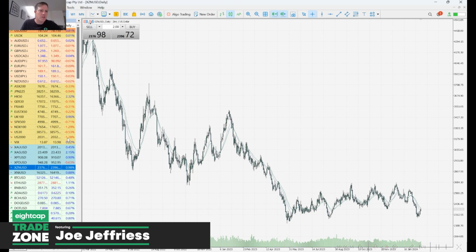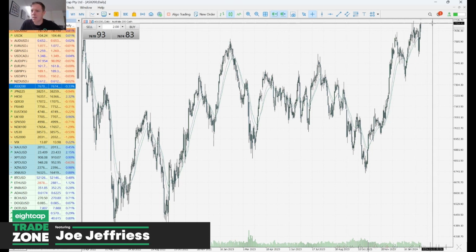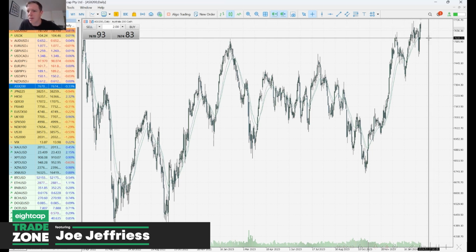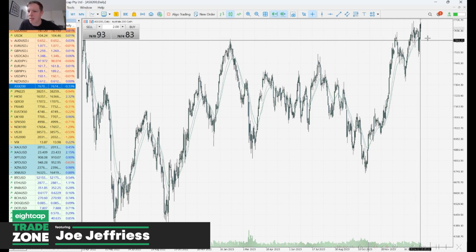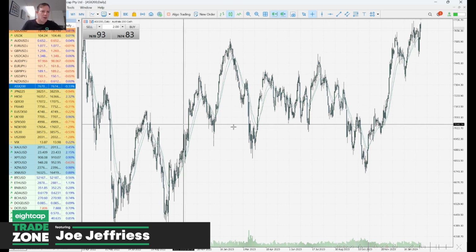As we head towards the open, we do think we're going to see maybe a bit more selling on the ASX this morning. This is the key resistance we're watching on the ASX at this stage. It's 77.02, and we can see price is down at 76.72. If it does continue to fall, we'd like to see if some support sets up around this area at 76.20 or down at 76.02. So there are a few markets to keep an eye on.